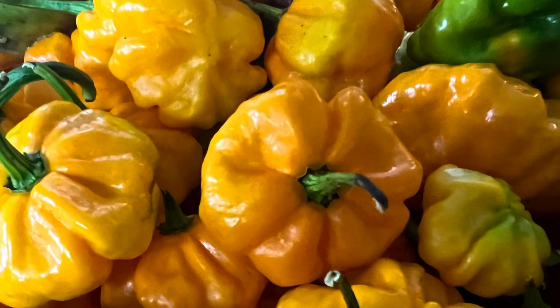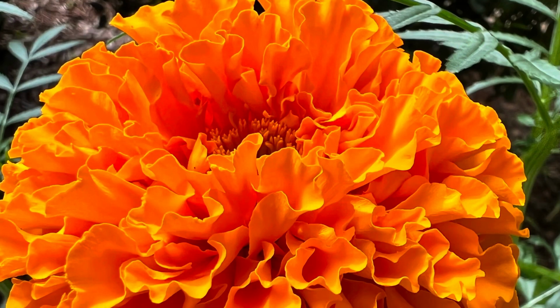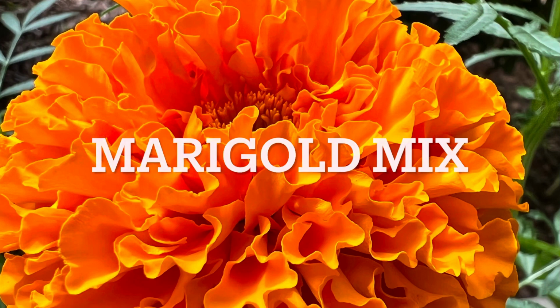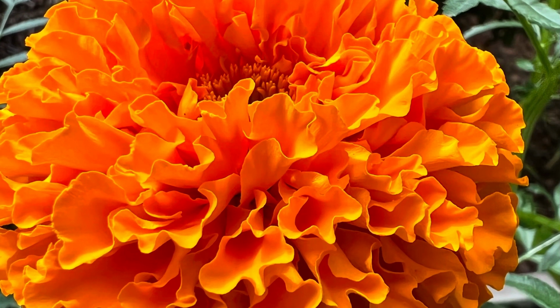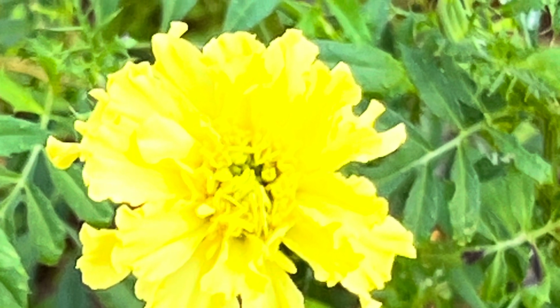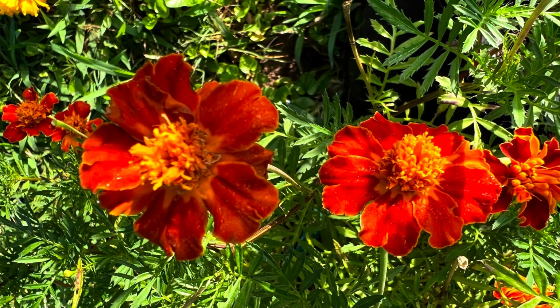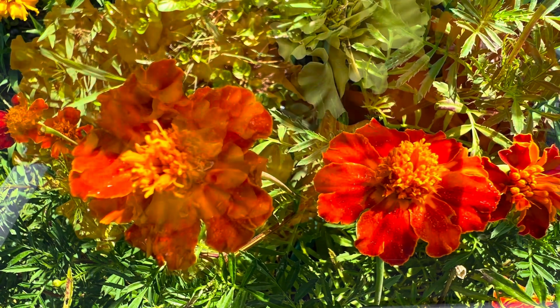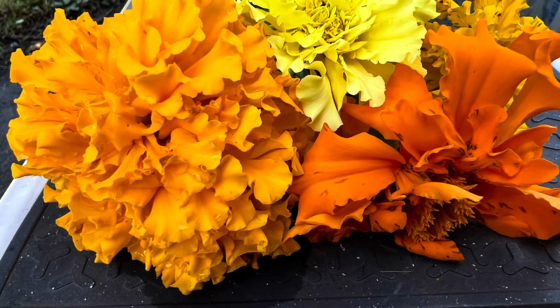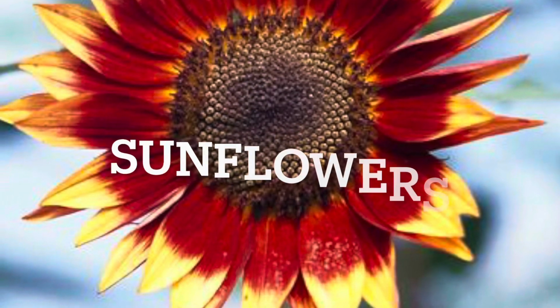Let's go. The seeds I'm giving away this year are marigold mix, a mix of colors, with petals and so on. There's bright yellow, orange, and so on and so forth. Light yellow, bright yellow, orange, and mixed colors. And the next one is the sunflowers.